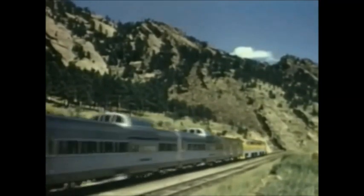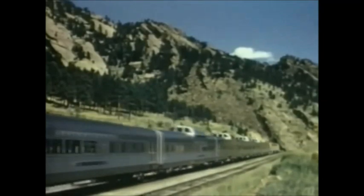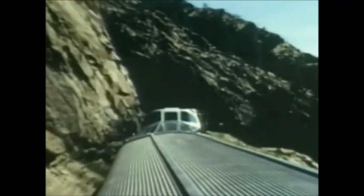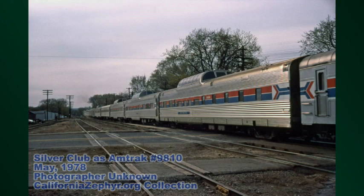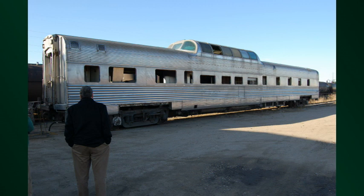In 1948, this car, 250, was Budd built and called the Silver Club. It was retired to Amtrak when Amtrak was formed in 1971, and then retired from Amtrak in 1981 after 10 years of service. Several different people owned it as a private car until it ended up with our very good friend Dirk Lenthe from Fargo, North Dakota, who donated it to the museum in 2011.